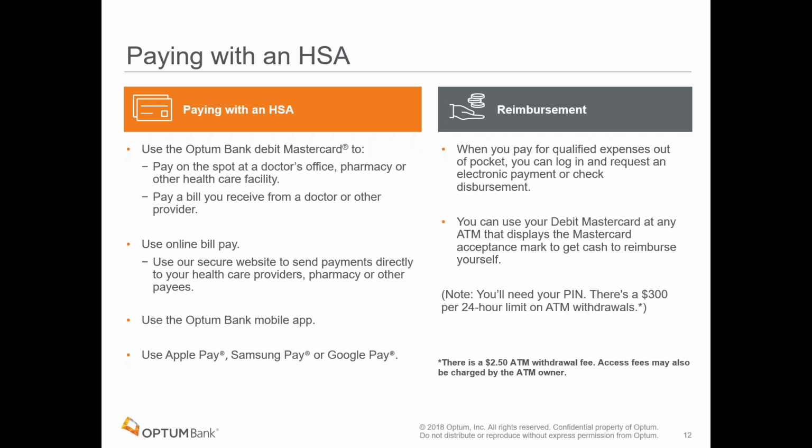If you are someone who wants checks, you can call our customer service center and request that a small supply of checks be sent to you, and we will send you a supply of checks. Now, another option you have is to utilize the ATM to get reimbursements for your qualified medical expenses. However, I mentioned the ATM last on purpose. The ATM is the least place I recommend for reimbursing yourself through your HSA.